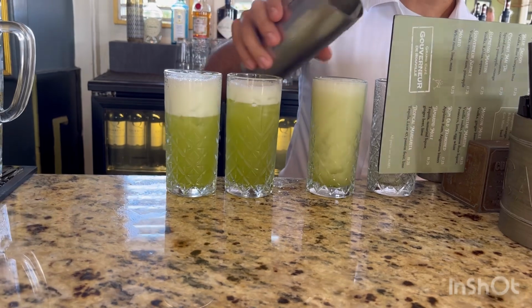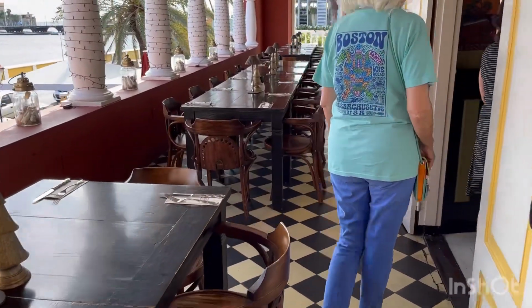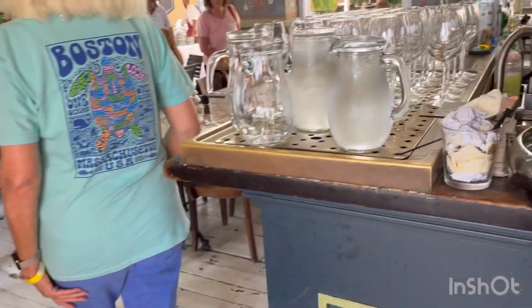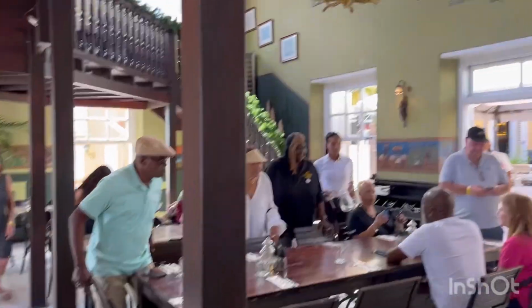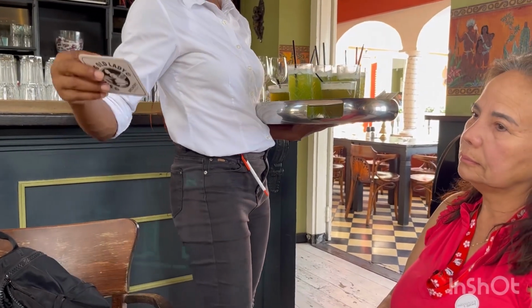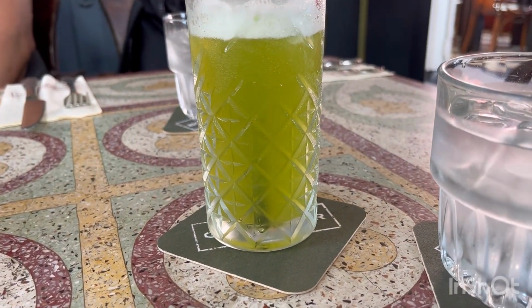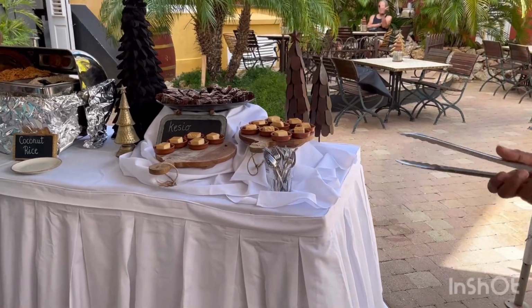This is where we're eating. Some of us indoors, some of us out here, depends. You can see the indoor place, it's really nice. Coconut rum. Hello, sir. This is the Kadushi cocktail. That's rum, right? It's with rum inside. Coconut rum. This is our little spread here. Looks like some desserts over here.